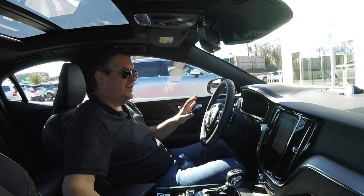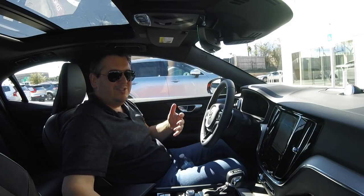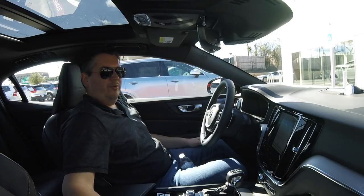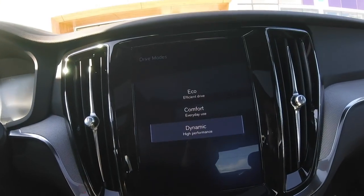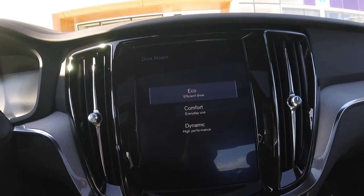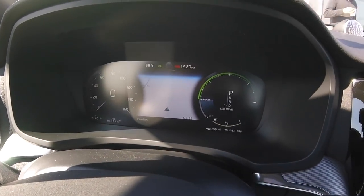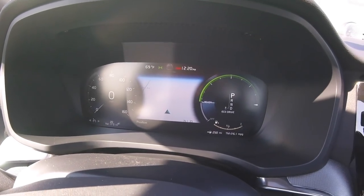Is it 100% sporty? No, it's not like an Audi S4 and it's not a Mercedes AMG, but at the same time, for what you get here, it moves when you want to really push it hard. And that all comes down to this drive mode wheel. You push in, you select between the different types. You can go to Eco, you can go Dynamic. It does auto shut off at the stops. And that's all a part of all the drive modes.